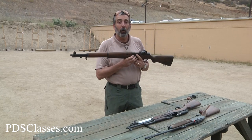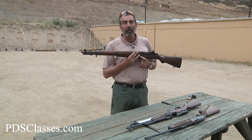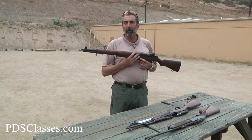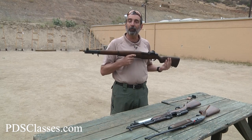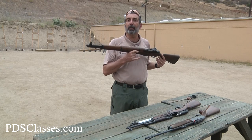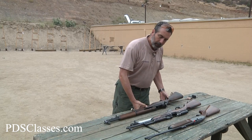Surprisingly, they're very quick to reload, and because it's a 30-06, it's an extremely powerful defensive weapon. If you happen to be out on large property or something, this is going to reach out and touch someone much more effectively at a serious distance than, say, an AR-15 or a Ruger Mini 14 or something that's shooting a much lighter round.